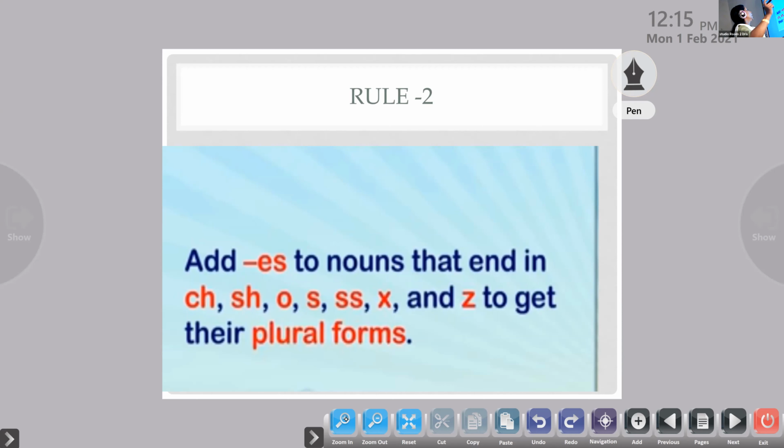The second rule is that we add es to nouns that end in ch, sh, o, s, and x. That is what is given in your workbook. I'm not going to confuse you much. So, ch, sh, o, s, and x: add es to make them into plural form. Clear? What is the second rule, children? If the word ends with ch, sh, s, x, or o, add es to the word to make it plural.